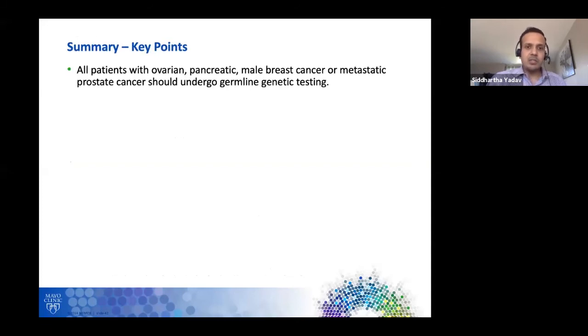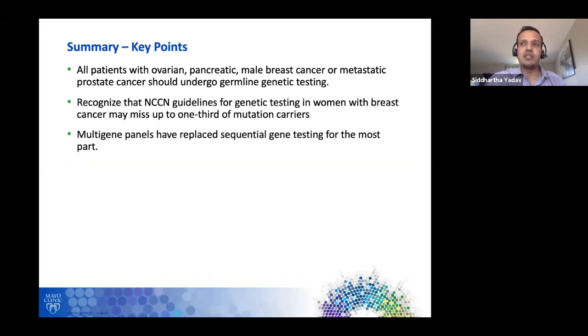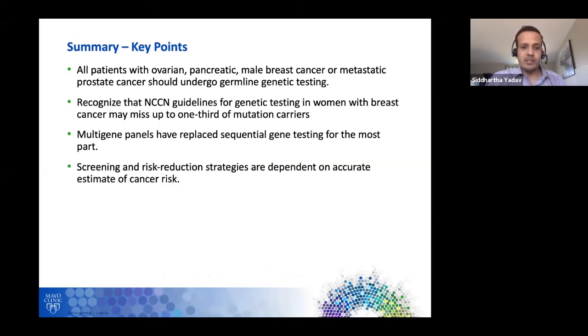And I'll just summarize some key points. We talked about, today, that all patients with ovarian, pancreatic, male breast cancer, or metastatic breast cancer should undergo germline genetic testing. But recognize that NCCN guidelines may not be perfect, and they might miss a third of mutation carriers. Our study at least says that patients with breast cancer diagnosed under the age of 65 should undergo genetic testing. Multi-gene panels are the way to go for most of this.